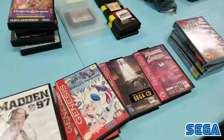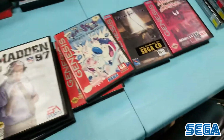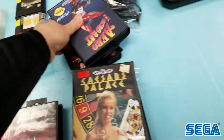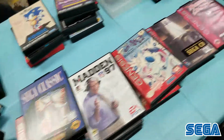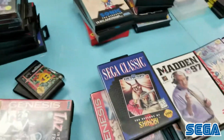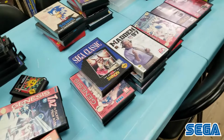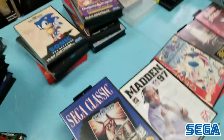People come in and drop me off games all the time, and I give them a decent return on them too. A lot of people would go to those other game stores, like EB and stuff, and they get offered like $10 for a collection like this, and I paid a lot more than that for this. But I think it's a good investment for my store, because I do sell vintage and older games. I think the vintage games market is where it's at in the next couple of years, as these things become harder and harder to find.